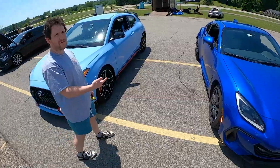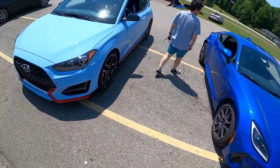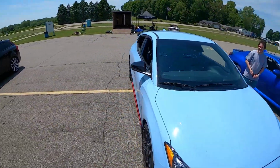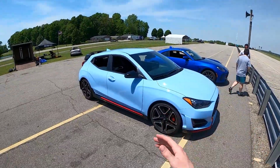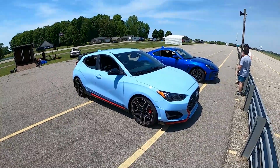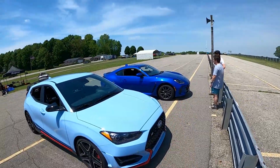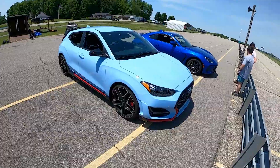You had another one of these before, didn't you? I did, yeah. Just changed color, a little bit bigger engine. Much better, much more. Yeah, so at the end of the day, it's kind of pick your flavor, pick your poison, but more impressive is the Veloster, and I think very overlooked. So if you're considering a Civic Type R, consider a Veloster, and if you're considering a Veloster, perhaps consider a BRZ. But if you want to go fast, it's a great way to do it.